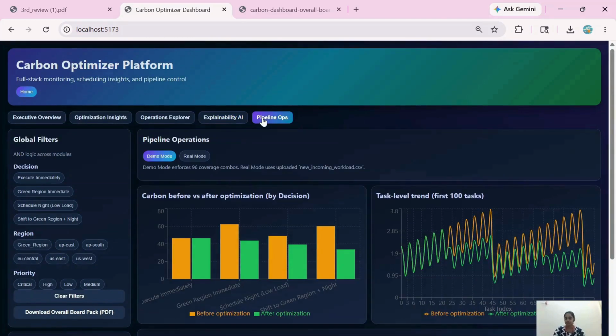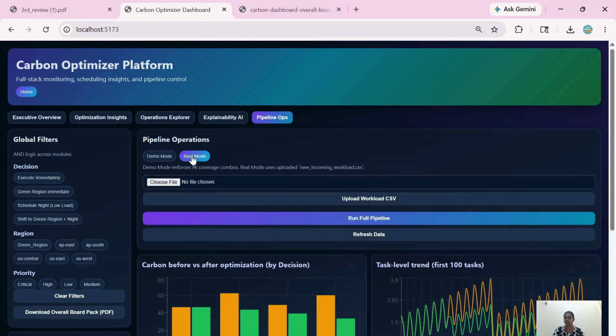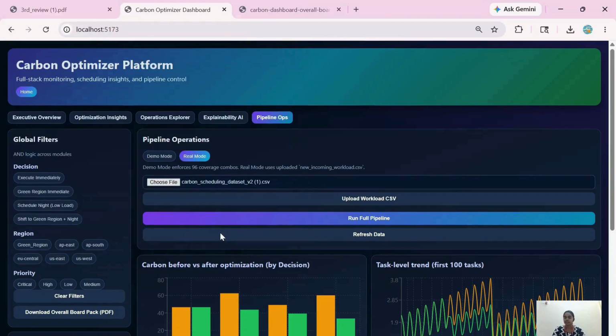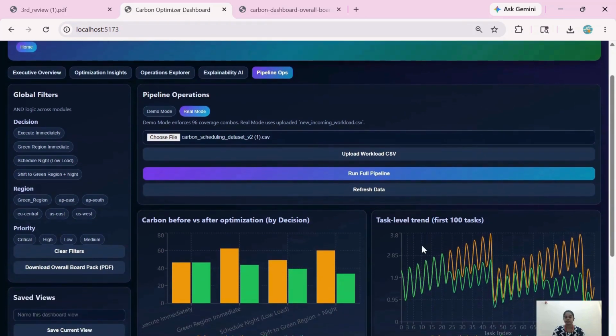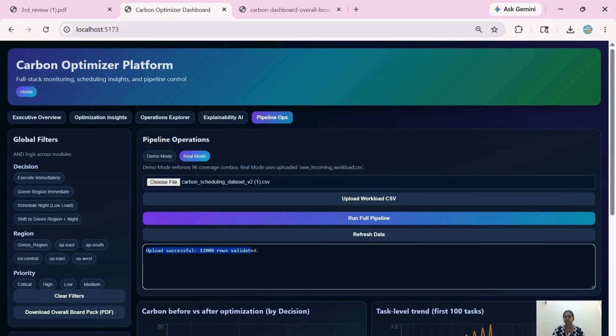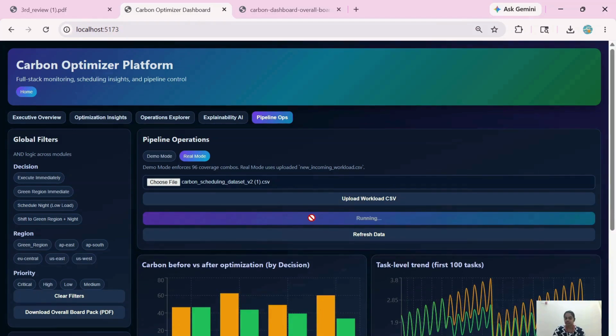And finally comes the pipeline ops. So demo mode is a mode where we upload the task using code, and real mode is something that we upload from the local files. So let's say that I'm going to choose a file here and I'm going to give the carbon scheduling dataset first. If I give open, it will be uploaded here, so I have to click upload workload CSV. So it has shown upload successful, 12,000 rows were affected. And when I give run pipeline, it will start running.